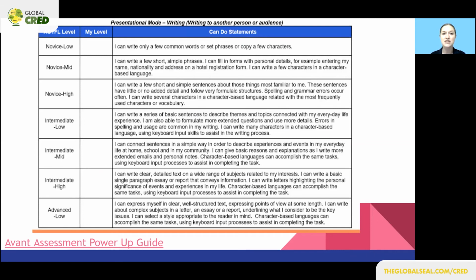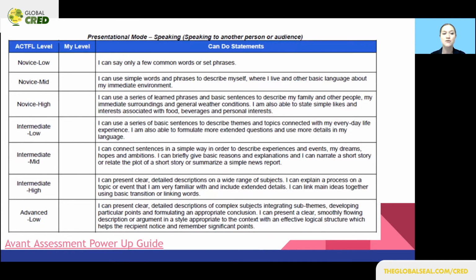And you can also just check it out and say, okay, can I do this? All right, where am I? And where do I need to go to level up my language? So by self-reflecting, you can also make yourself some really strong goals for your future. How can you move from intermediate low to intermediate mid? What do you need to do to practice your skills to get there?